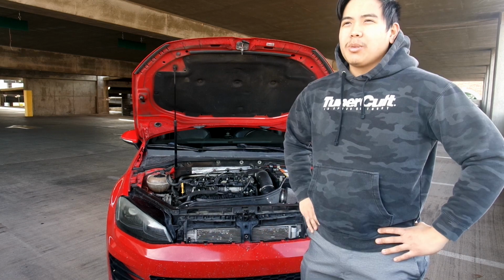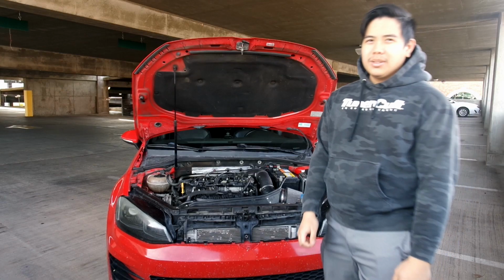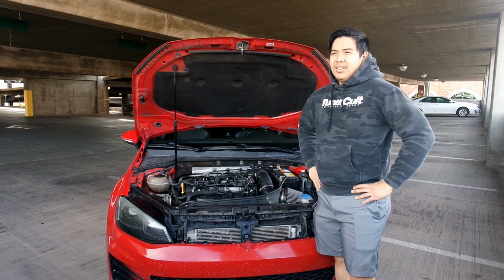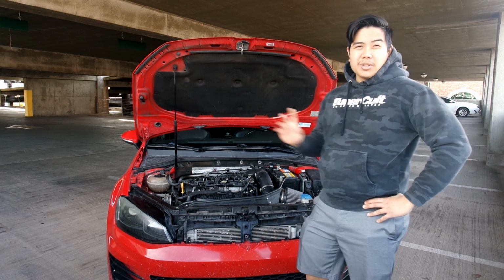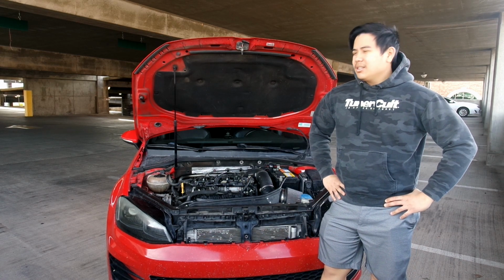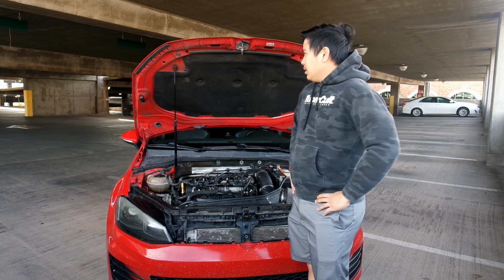It was my spark plug. The ground electrode on the spark plug snapped, and that caused cylinder 2 to grenade. And yeah, I tore it down. I'll put some pictures on the screen now. I don't think I took pictures of me tearing it down, because I was so upset that that spark plug snapped, but it did.